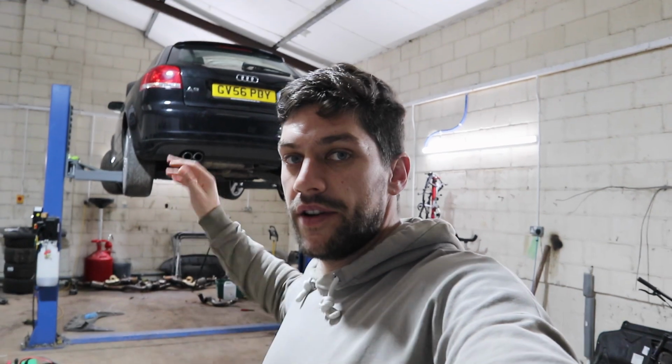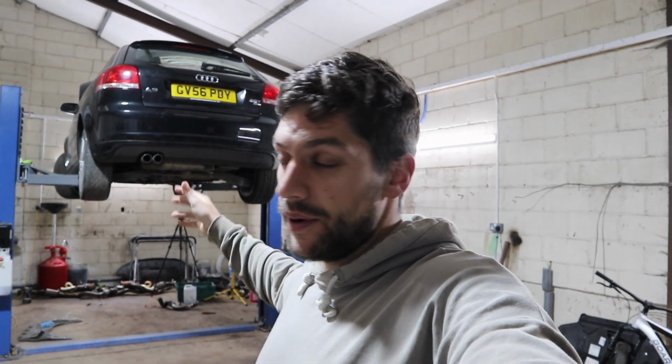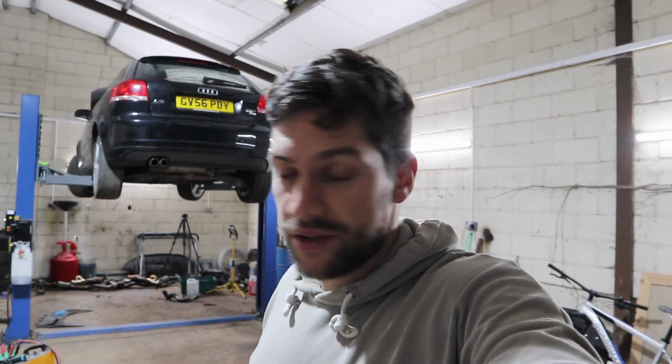Let me know what you guys think in the comments. What should I do with this car? Of course, I'm still assuming it is the turbo that's at fault here. There's quite a lot of oil in the intake and the intercooler, so it's a good excuse to just get rid of the whole lot and replace it anyway. So what we're going to do is we're going to find out for sure in the next episode, guys, if it is the turbo, and then hopefully you guys will have told me what you want to see, and then we can go from there.